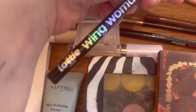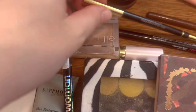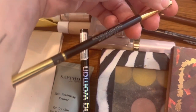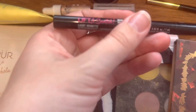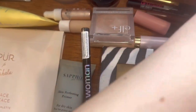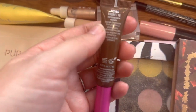The Lottie London Wing Woman liner. We'll see if I actually can use this liner. Sometimes I actually prefer using eyeshadow as liner, personally. I feel like I have more control of the brush. And then Makeup Revolution Micro Fill Eyebrow Pencil in the shade Dark Brown. ColourPop eyeliner, shade Sunny Veil. NYX Lift and Snatch Brow Tint Pen, the shade Brunette. And then also the NYX Thick It Stick It Brow Mascara in the shade Brunette.